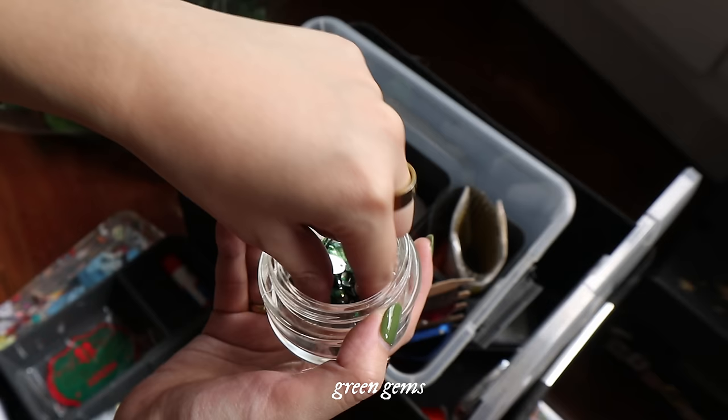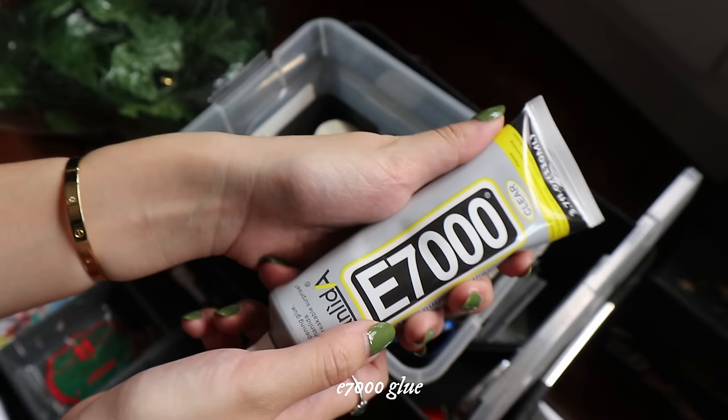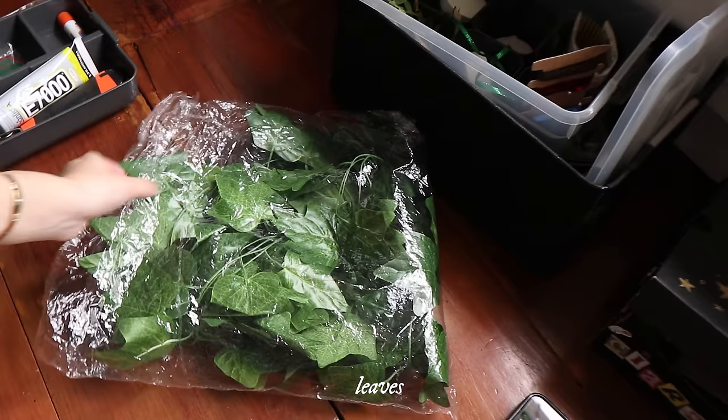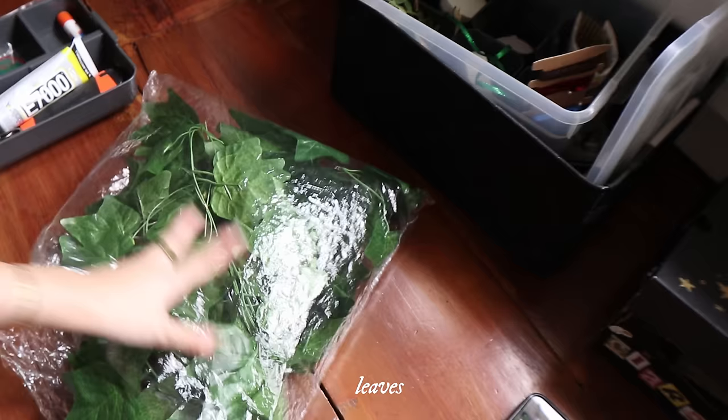I also got bigger gems. We all glue them with this glue. It's the B7000. You can also use the B6000. It kind of just works the same. I also apparently have this bag of leaves that no one has used. So either this goes on my dress or it just goes around my room.